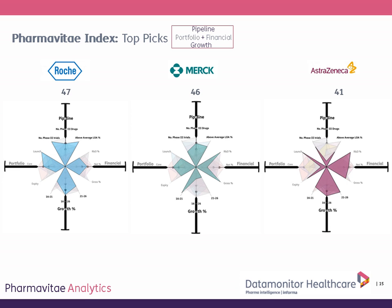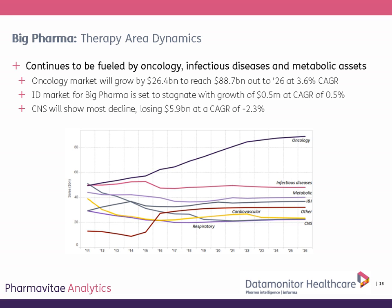and now hone in on a bit more detail, where the data is driving these particular scores in the Pharmavitae index. We'll look at our specific therapy areas: oncology, infectious diseases, and CNS. And again, we really do want to discuss opportunities and challenges for Big Pharma with you all. So I guess we'll begin in oncology. If I just go to the next slide.